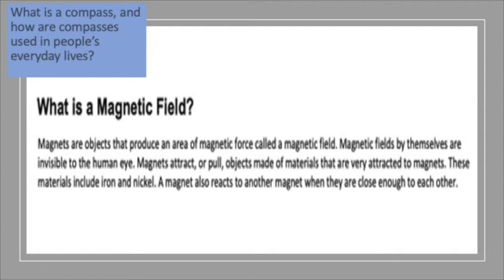Magnetic fields by themselves are invisible to the human eye. Magnets attract or pull objects made of materials that are very attracted to magnets. These materials include iron and nickel. A magnet also reacts to another magnet when they are close enough to each other.